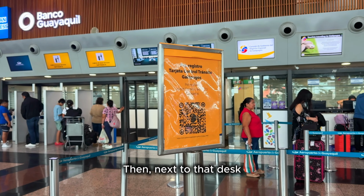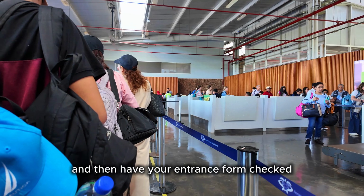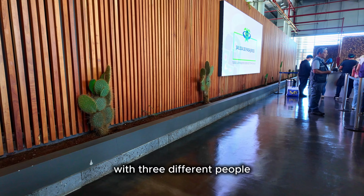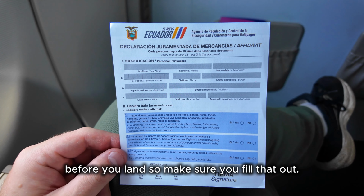Once you land at Seymour Airport, in the terminal, you'll have your transit card checked and your passport stamped. Then you hand over your $200 entry fee, which is cash only, and then have your entrance form checked and your hand baggage scanned. That's 3 different things with 3 different people. The entrance form should be given to you mid-flight before you land, so make sure you fill that out.